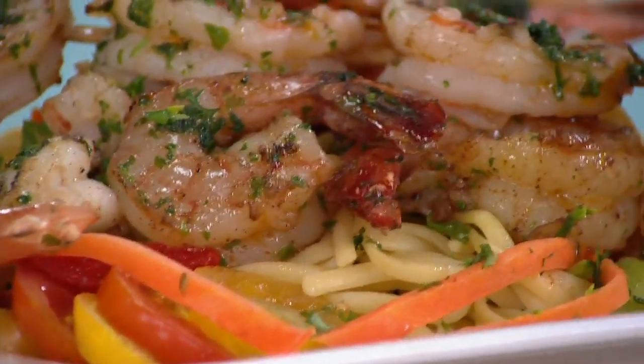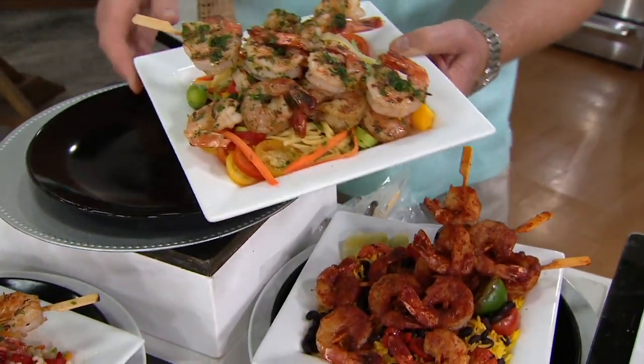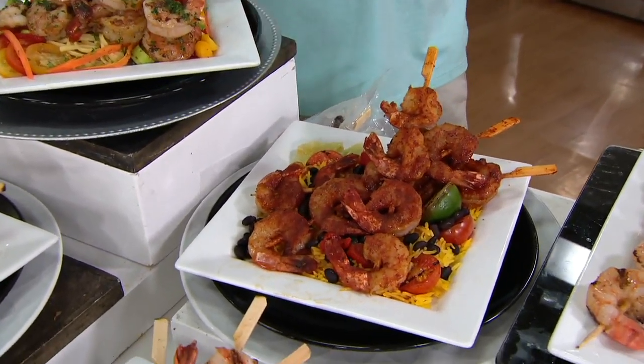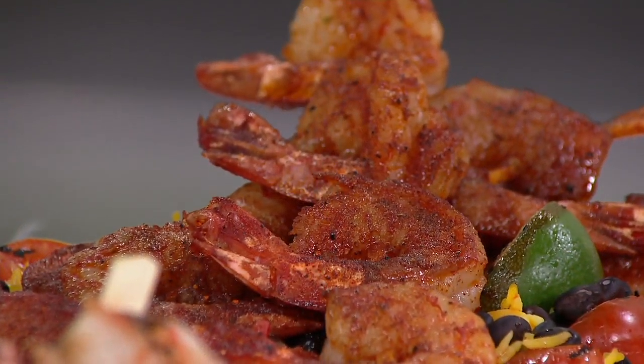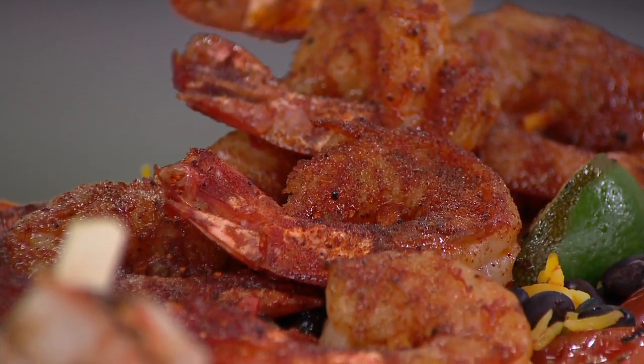Yeah. Look at the size of those things. I mean, they're just huge. They are indeed. And another one where I don't have to do any of the work. QVC's doing it all for me. Gourmet Holiday's doing it all for me. I don't even have to put the stick in the doggone thing. I don't have to devein them. I don't have to do any of that. Yeah. All I have to do is pop them on the grill. What another really relaxing, easy way to entertain.